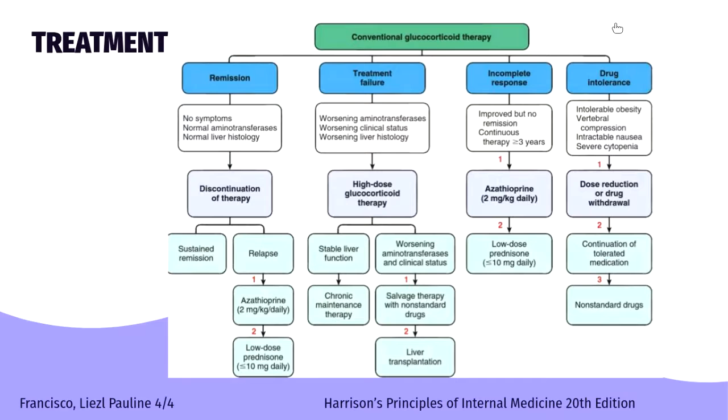Have we ruled out hepatitis B? May viral markers na ba tayo? Do we have viral markers? Wala po. Wala pa. Okay. So we cannot rule that out. Okay. Sige, thank you po. Let's go to the next group.